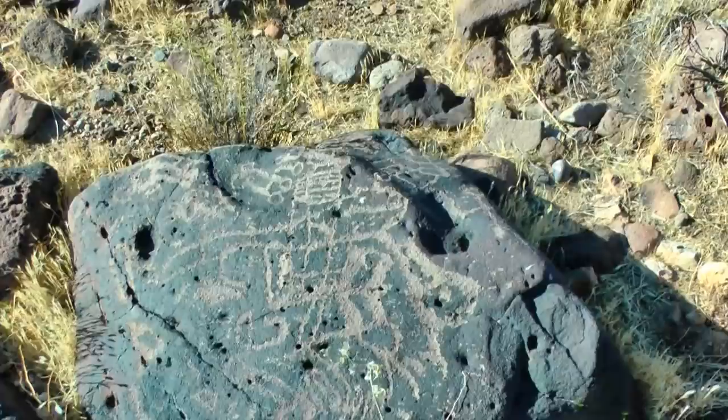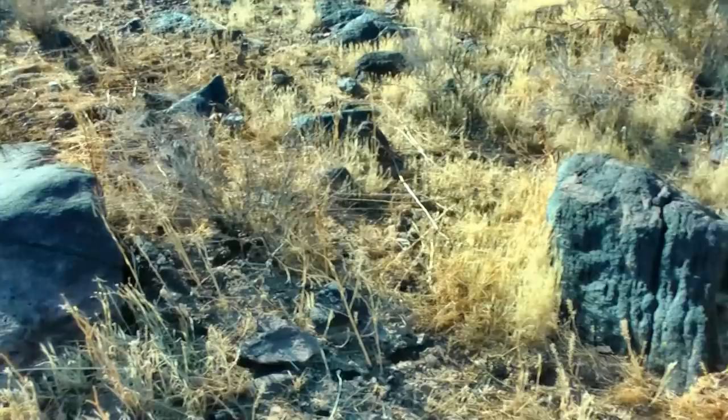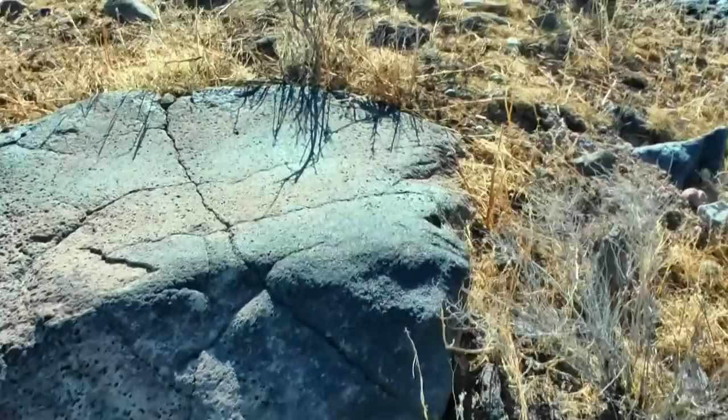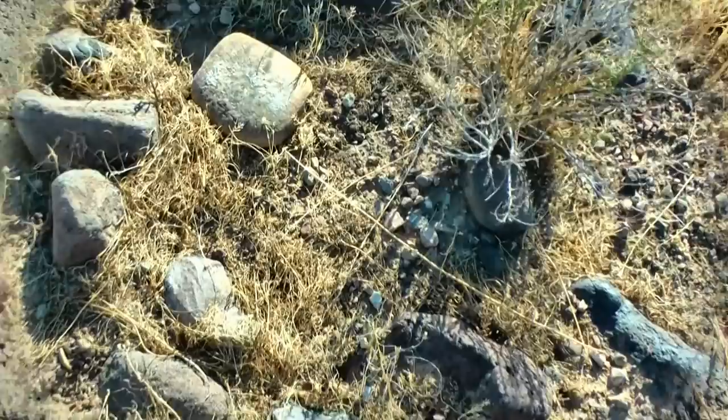Well, friends, as we continue to search, one of the prominent things here in this area, or what I call grinding slicks, my goodness, look at the size of this one. This is incredible. So let's go around, take a look. All right, look at this. Wow. Well, right over there, definitely, oh my goodness, it's smooth like marble. Look at this. This looks like a potential mono.